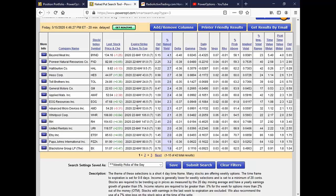Well, if the stock goes up, you're going to lose on the short stock position. If the stock falls, you lose on the naked put. So you're still delta neutral for a moment. And that's the problem I always have with delta neutral.